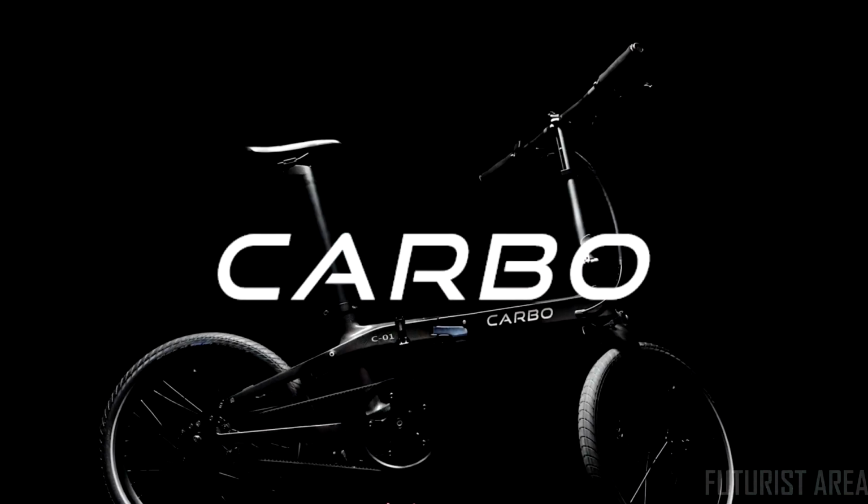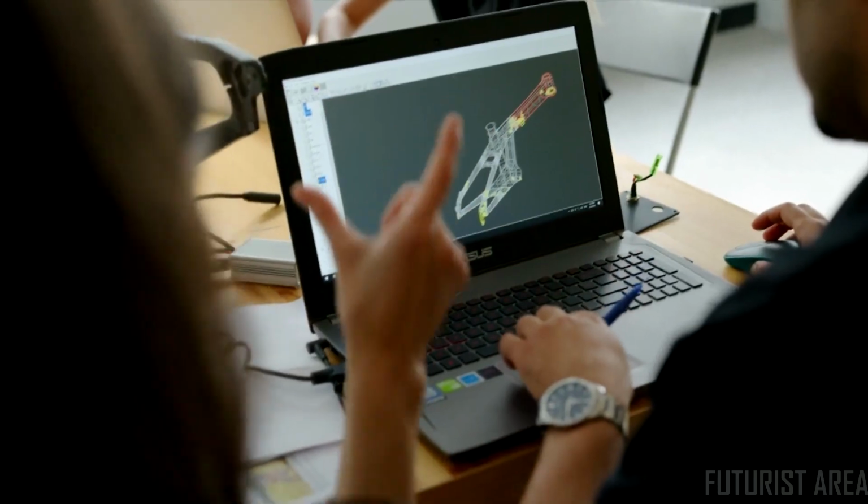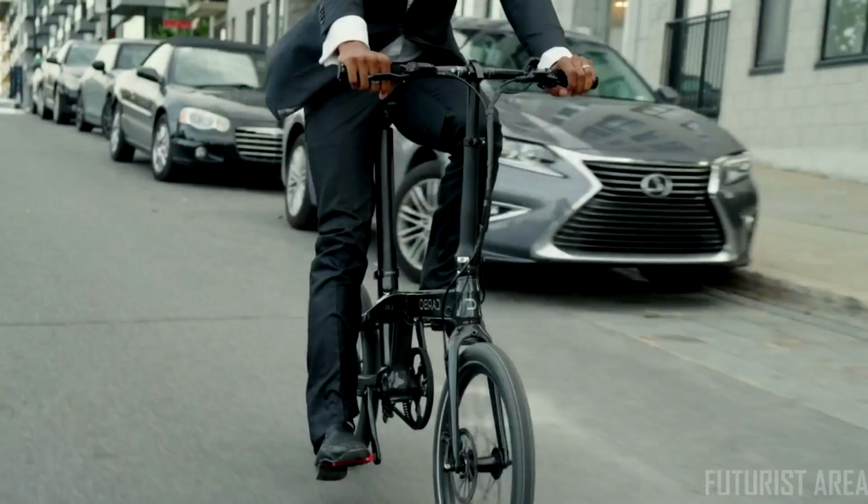This is CARBO. It's light, it's smart, it's carbon, it's compact. It's CARBO. Decided to redefine what a folding e-bike should be. Light, durable, stunning design and functionality.